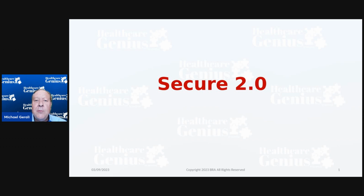Today we want to do a quick video on one of the provisions of Secure 2.0, which was passed at the end of December by Congress. It was a much broader act as far as making changes to retirement plans, but we're going to focus on one specific provision that we think will help employers.